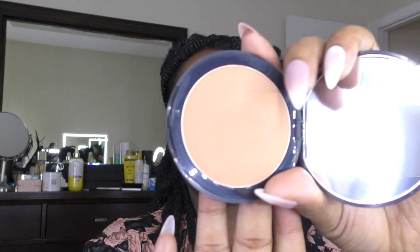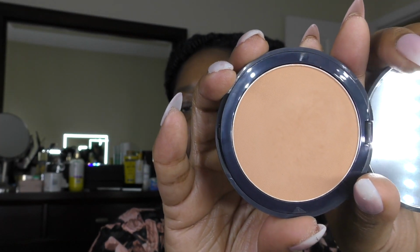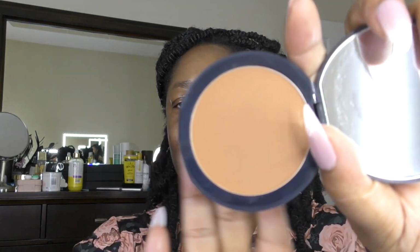Now, the shades that I have, let me open them up. I have Offshore, which is this shade here. This is the second to last deep shade. And then we have Seafront, and this one is the deepest shade. Now, when I used these yesterday, I used Offshore to set my under eyes, and I used Seafront, the deepest one, to set my whole face.